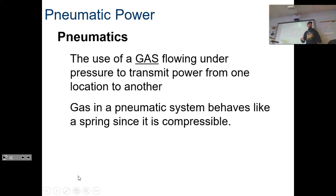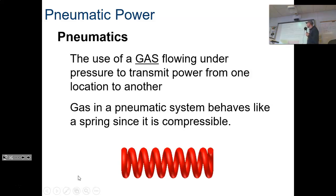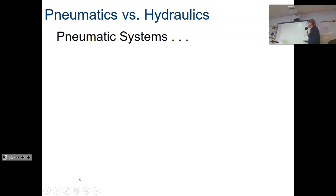Pneumatics is the use of a gas flowing under pressure to transmit power from one place to another. It doesn't use a liquid like hydraulics. Pneumatics specifically use a gas. Many times it's just air. Using atmospheric air, they pressurize it and push it through a system. Pneumatic systems use a gas.